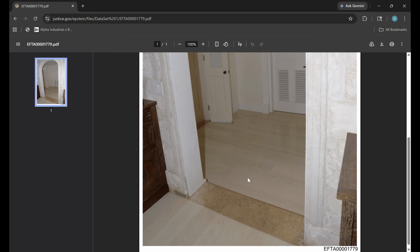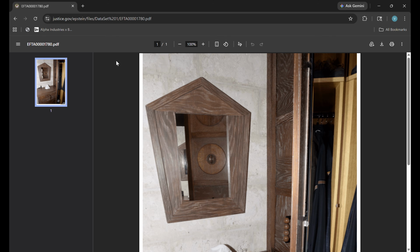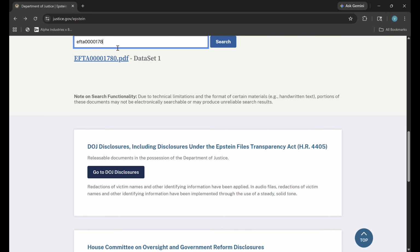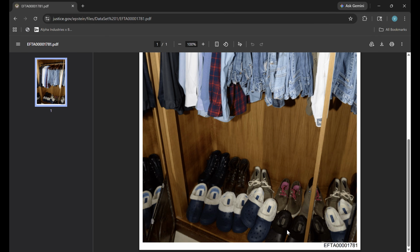All right, and we got an archway here leading back into the hallway. We are 80% through today's episode. All right, we got a mirror. We've got a mirror here. Those glasses, as usual. All right, another close-up view of this closet here.